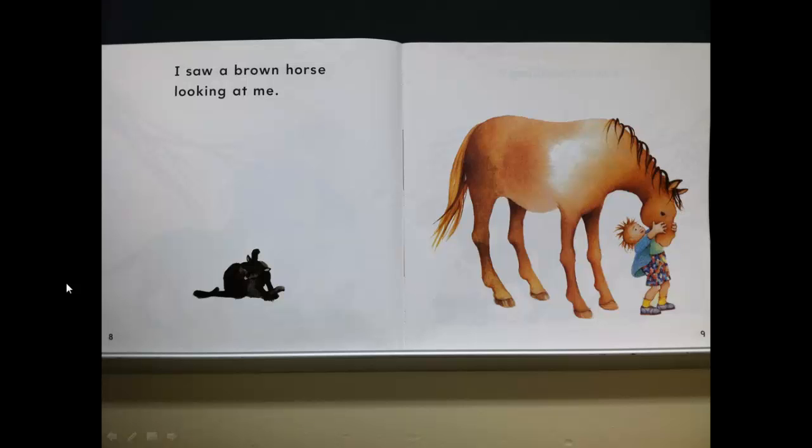Now I'm going to pause it there. What was the first animal that the boy saw on his walk? You said black cat. You're right. That was the first animal that he saw. What animal did the boy see next? First he saw the black cat. What animal did he see next? That's right. The brown horse is the animal that he saw next. Let's continue.